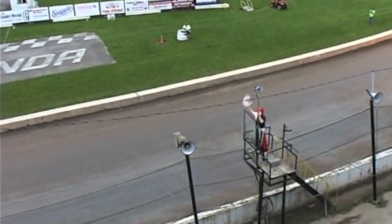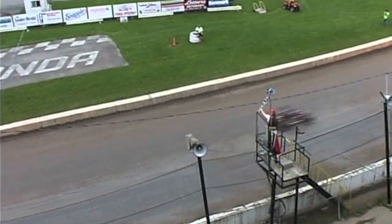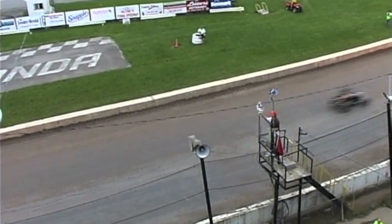And this time off of turn number four, checker flag will fly, picking up the win. The number one of Eric Wiltsy. Second will be the 98 of Bun Hinman. Third will go to the 20 of Goey.